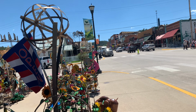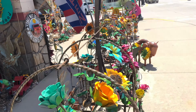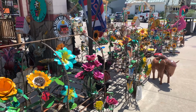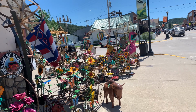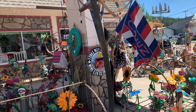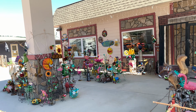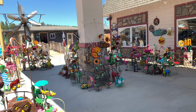But this is the kind of stuff that Nancy really, really likes. So we're trying to find something small that we can buy that we can put in our RV, because we are really hurting for space. There really isn't much space for anything. We're already kind of cramped up, so we're kind of looking and shopping so we can make everybody happy.